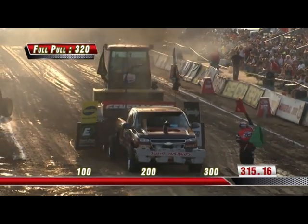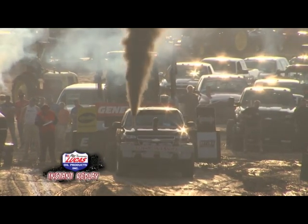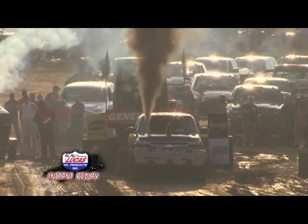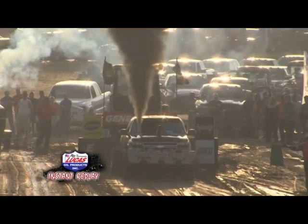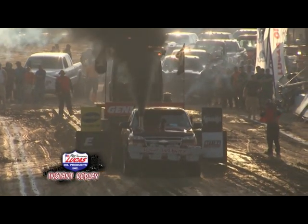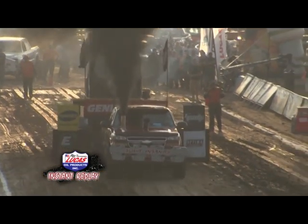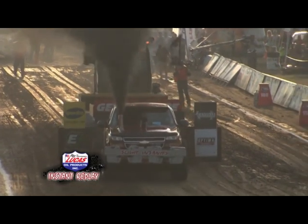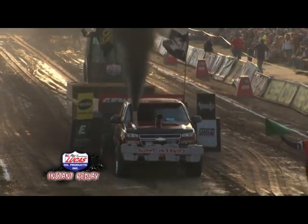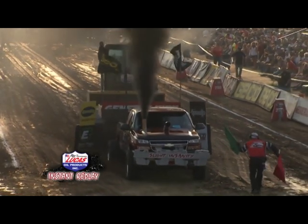Sounds like the RPMs are down just a little bit, but a nice looking run right there at 315.16 for the Slight Insanity machine. Again, it is a Chevrolet. And you just love the names that are inside of these categories as well as we take a look at this Lucas Oil Instant Replay. Again, just a solid stream of smoke out of that one. Gets off to a good start. Just didn't have quite enough grunt to get those extra 5 feet across the stripe.